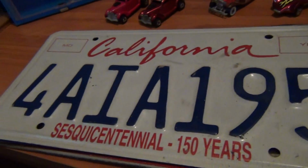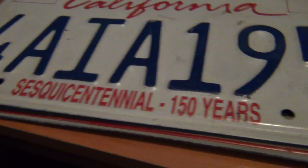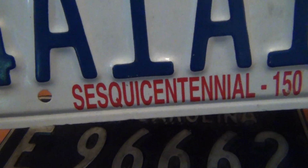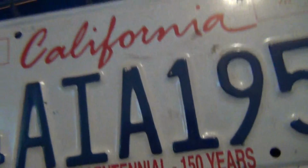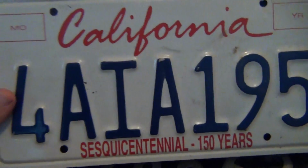How about we start off with the old USA license plates. Found 3 more for the collection. Got a California one just here with a Cinquentennial. I hope I'm saying it right. I'm probably not. I'm probably butchering the name. It was to celebrate the 150 years of California as a state, I believe, and this one's pretty good in my opinion.